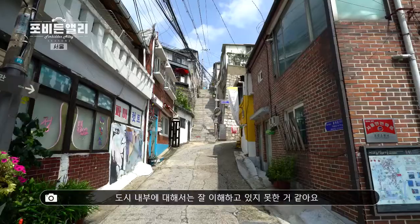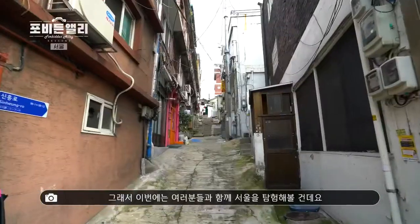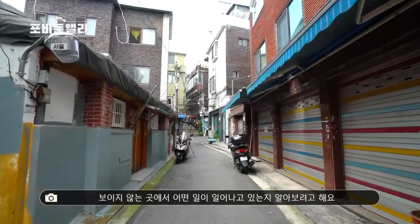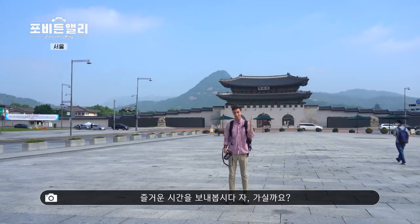However, while I got to know the outside of the city, I never really got to understand what's on the inside of the city. So I'm really excited to join you guys, and you guys will come with me, and we're going to explore the city, and we're going to see what really goes on underneath the surface, and we'll have a lot of fun. So let's go, you guys.